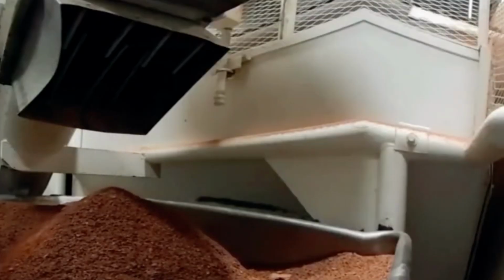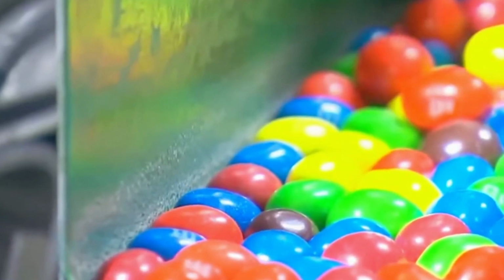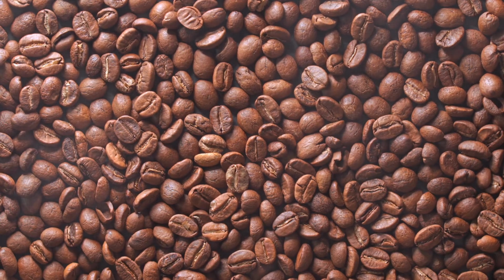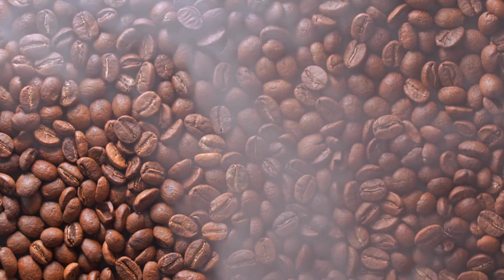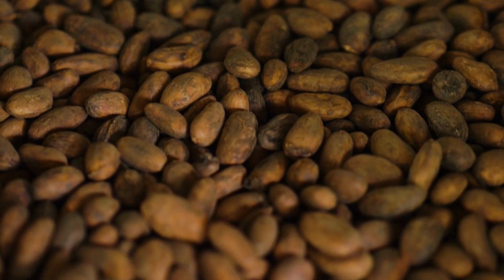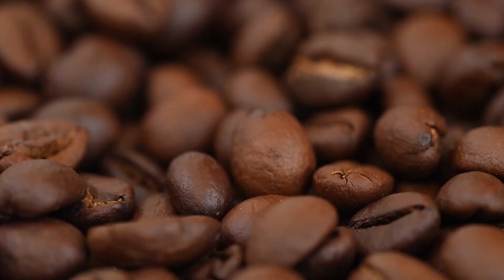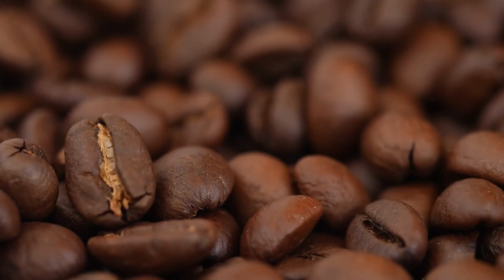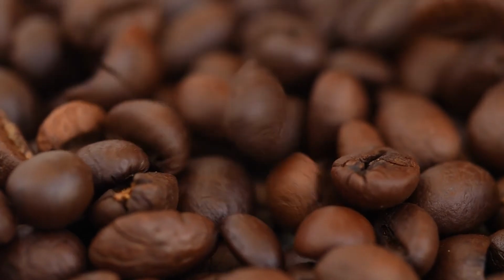But how do we get from raw beans to that creamy chocolate core? First, the cocoa beans are roasted. This step brings out the deep, rich flavors that we associate with chocolate. The beans are roasted at just the right temperature to ensure that they develop the perfect taste. Once roasted, the beans are cracked open to remove their shells, leaving the nibs, the part of the cocoa bean that contains all the flavor.